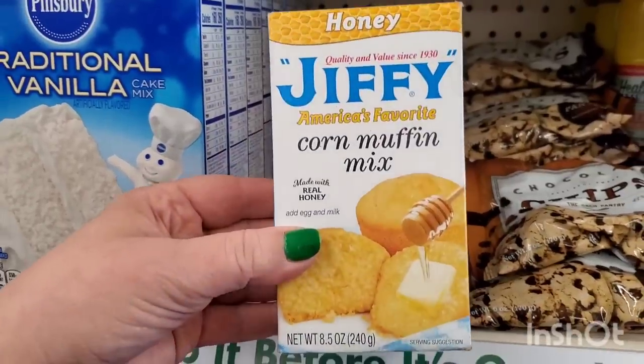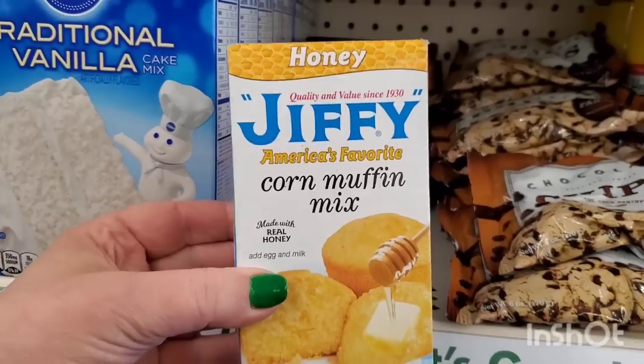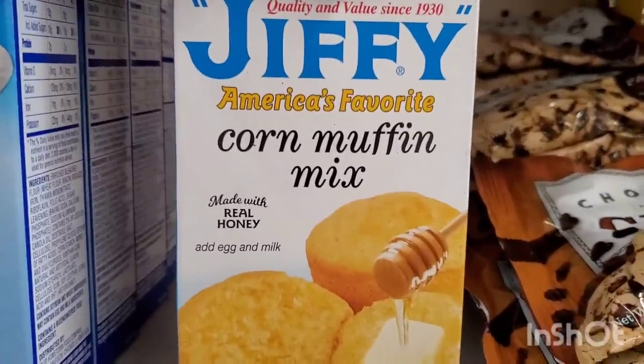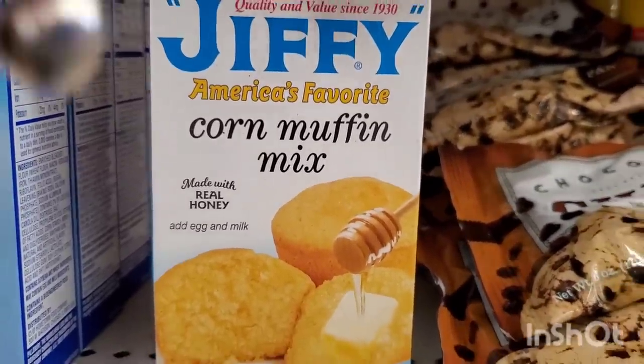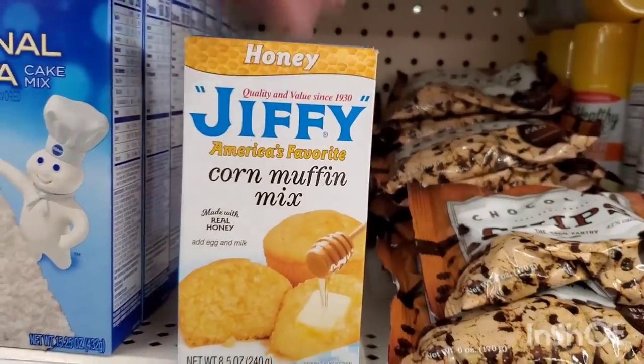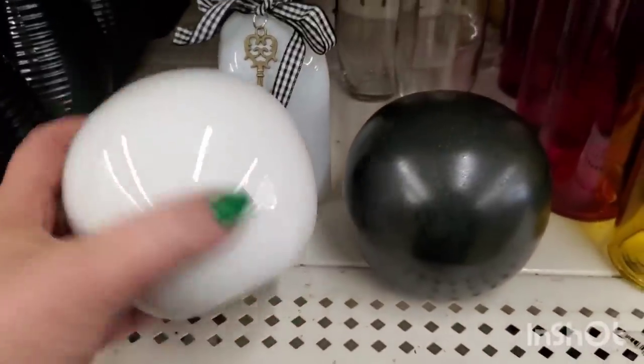I remember when Jiffy used to be super duper cheap, like a quarter. Guess I'm that old. They're $1.25 now. I haven't seen these in ages. It says that it has a touch of real honey. You have to add egg and milk to this. I don't know if this is even a good price. I don't remember ever seeing this in the Dollar Tree, but they have them here today.